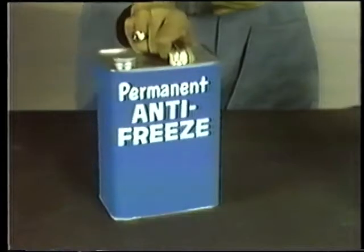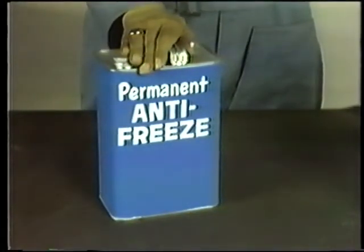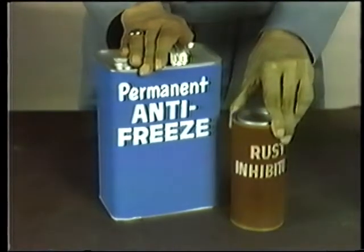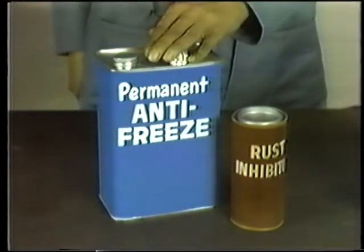Use a good brand of ethylene glycol-based antifreeze. This is permanent antifreeze, which simply means that it won't boil away, not that it lasts forever. Add compatible inhibitors if necessary, but remember, most good antifreezes already contain them.